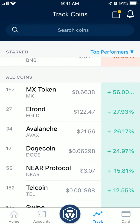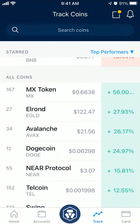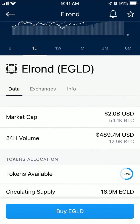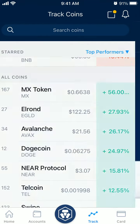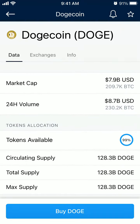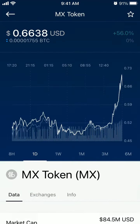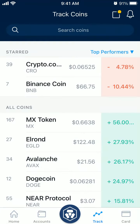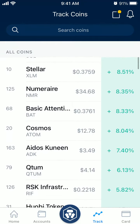So that's that, but unfortunately at this moment it's not possible to buy it in this app, probably because, I don't know, because there is a huge demand right now. So some of the assets, they are listed here and they're supposed to be available, but you can't buy them.